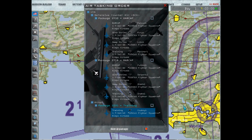All right, this is a much better example of the squadron numbers. Here we have three packages. This one is a Model D Block 40, and this is the one that we're going to be sitting in. More importantly, these two right here. In each package we have a bar cap, a seed, deep strike, and training, 55th, 77th, 79th, and 78th respectively.